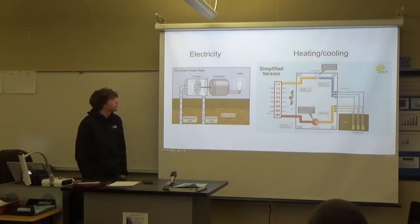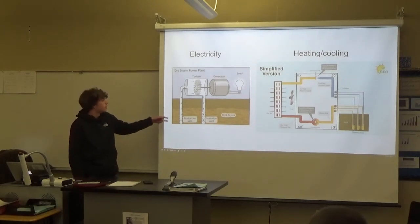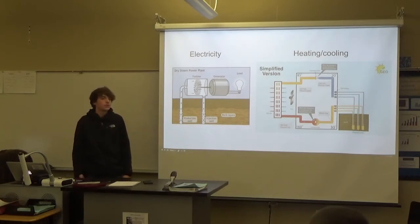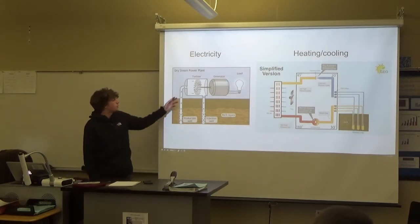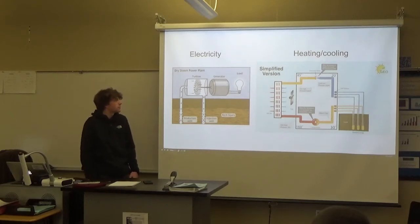Okay, so how the electricity works: the dry steam power plant works like this. There's a pipe that goes down into the earth miles and brings up hot steam, which moves this turbine and activates the generator. The other two types are a little more confusing. I'm not 100% sure on those.